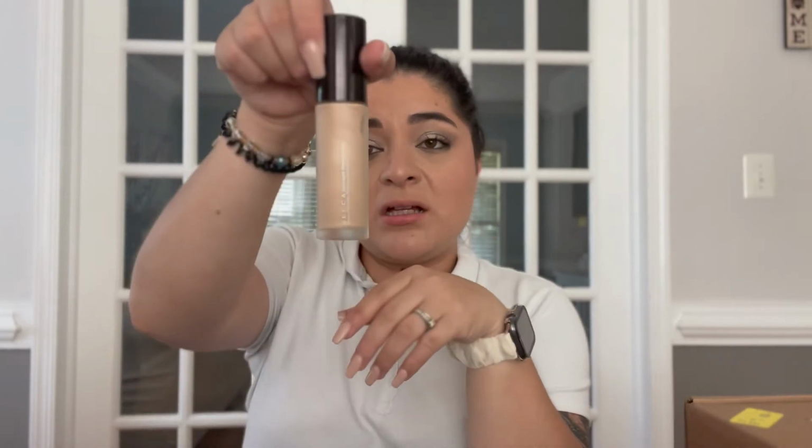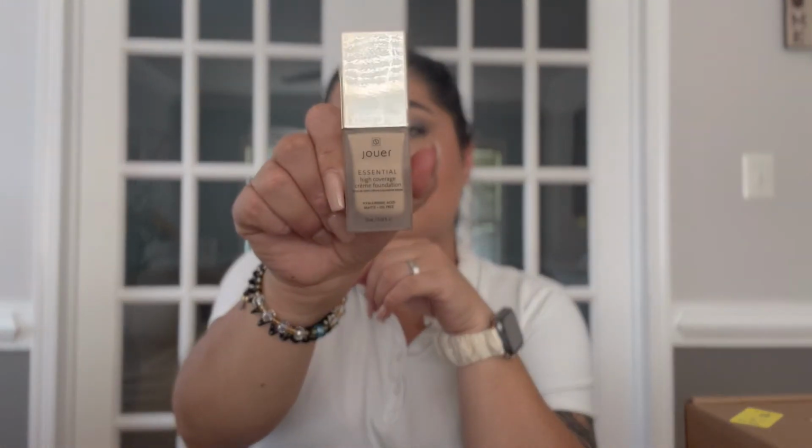This Becca liquid highlighter, a highlighter primer, I am getting rid of it because it stinks. It's super old. The company went out of business. This is Messy Jouer. This is a foundation. This is super, super old as well. Very thick, very full coverage, but this stinks. So it's old. It's time to go.